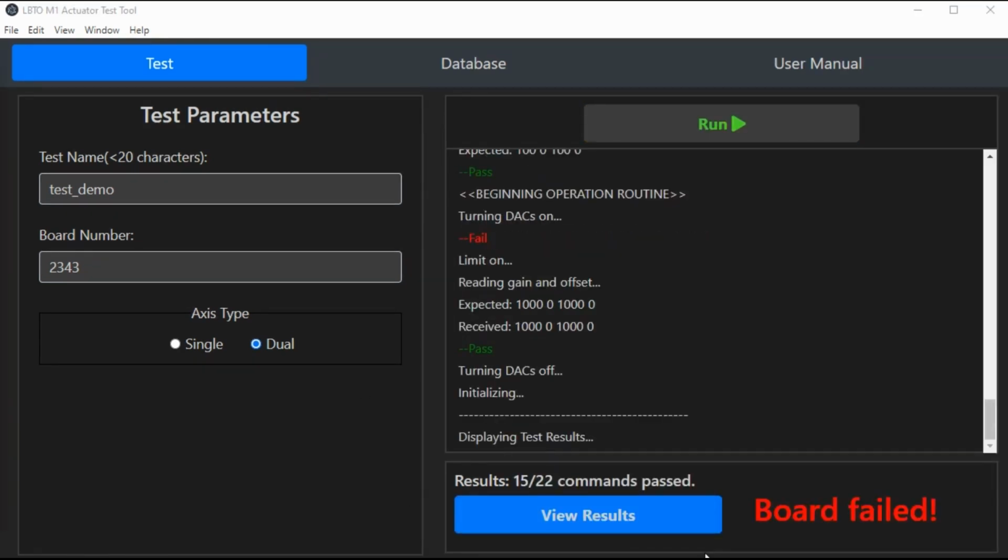This is what the test page will look like upon completing a test. The general results of the test, as well as an evaluation for the board, are given at the bottom right. If you want a more detailed view of the results, press the Review Results button.